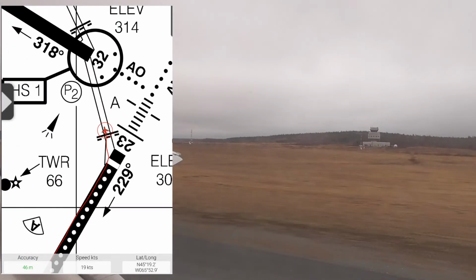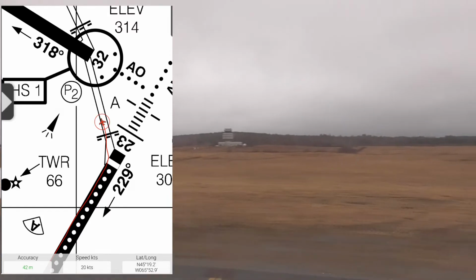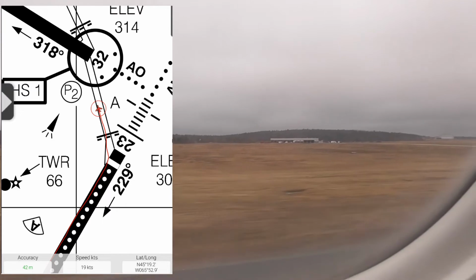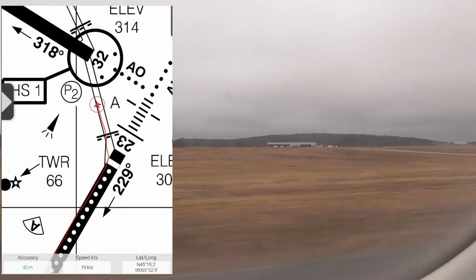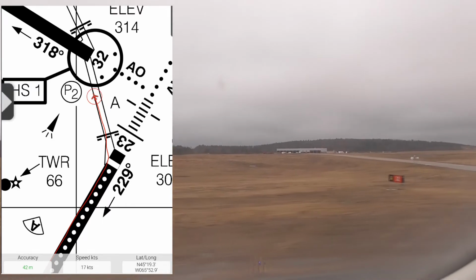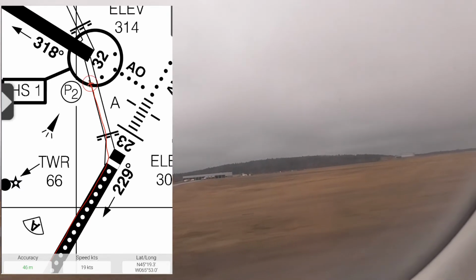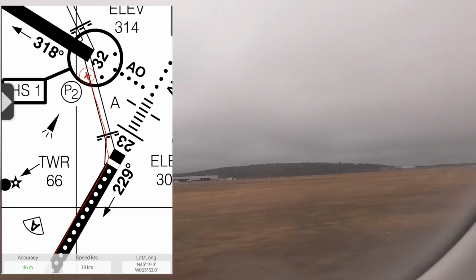And I'll speed the video up here again as we taxi off 23 across Alpha over to the terminal area. We see a Flair Airlines 737 waiting at the end of runway 32 for its departure off of 05.